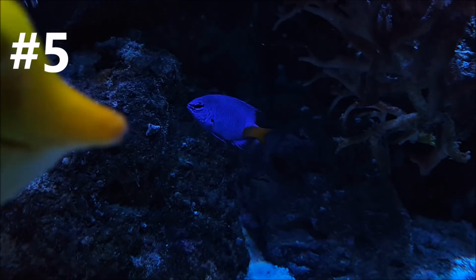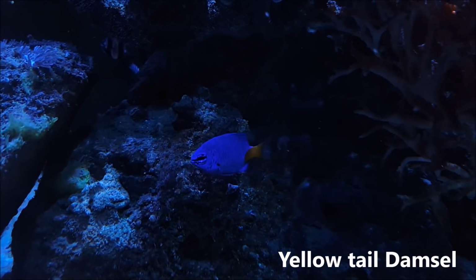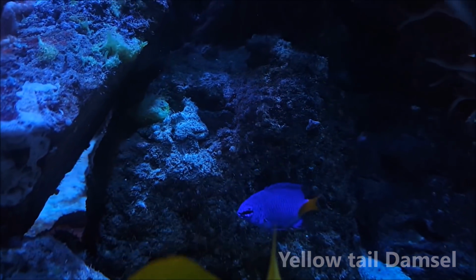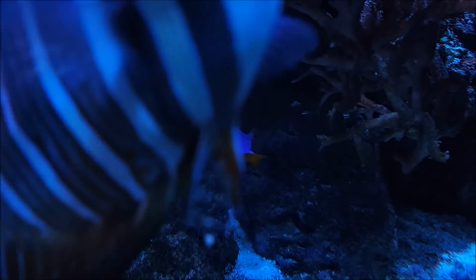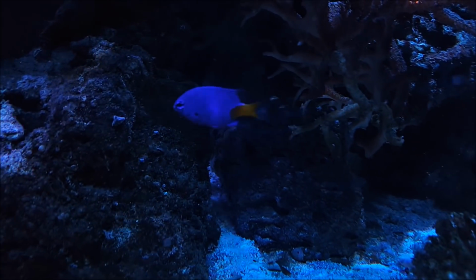Number 5 is the yellow-tailed damsel. They are semi-aggressive. They can be a bit of a jerk sometimes, people might call them. They are a great color to add to your tank. They do really well in small aquariums, so if you're not planning to put a lot of fish in, these can generally be a really good choice to add a good pop of color and give your tank some life.